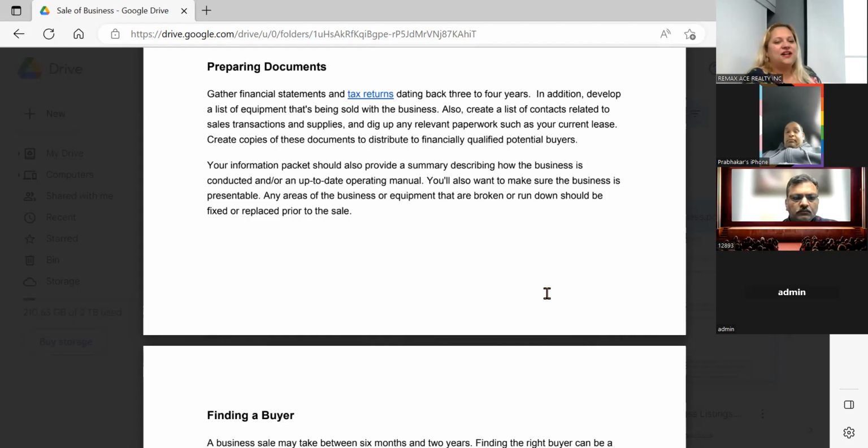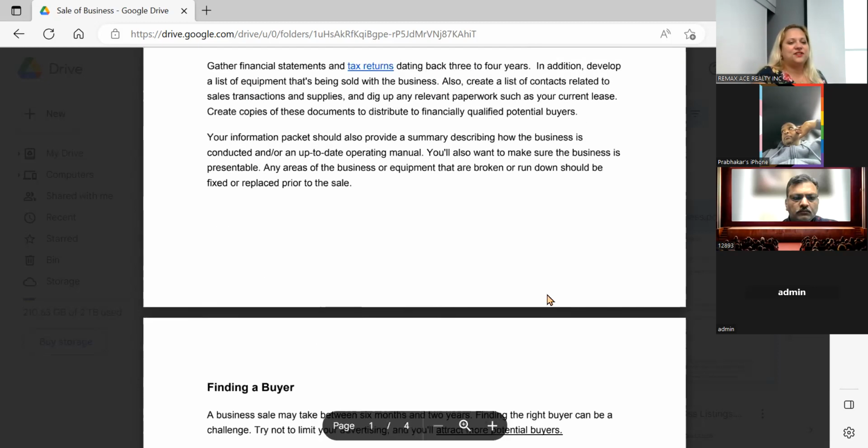Also create a list of contracts related to sales, transactions, and supplies, and dig up any relevant paperwork, such as your current lease. Create copies of these documents and distribute to financially qualified potential buyers. Now we can go and we can distribute this information, but we're going to talk a little bit about a non-disclosure in about 5 seconds after I finish this.